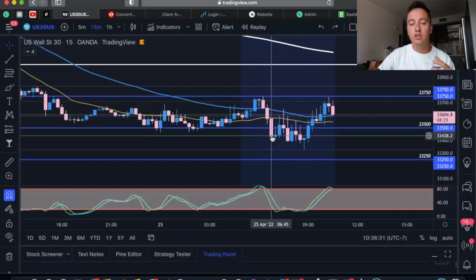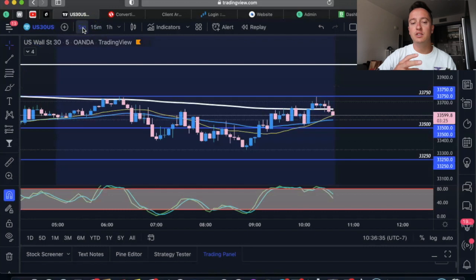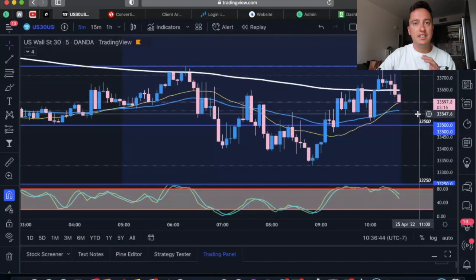Now what I want to show you guys is the overall breakdown from the 5-minute chart, and this is where we're going to look for our key time, the 6:45 a.m. candle. And overall, whenever we see that 6:45 a.m. candle on the 5-minute or the 15-minute, that's going to give us a lot of bias and confirmation on what's going to happen next.